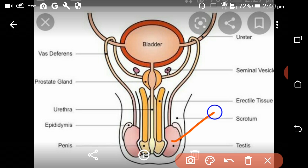The function of the testes is to produce testosterone hormone and also to produce sperm. The testosterone hormone helps in showing secondary sexual characters in males, such as growth of mustache and beard, broadening of shoulders, muscular body, cracking of voice, development of the penis, and production of sperm. That means the testes do two things. They produce testosterone hormone plus sperm.